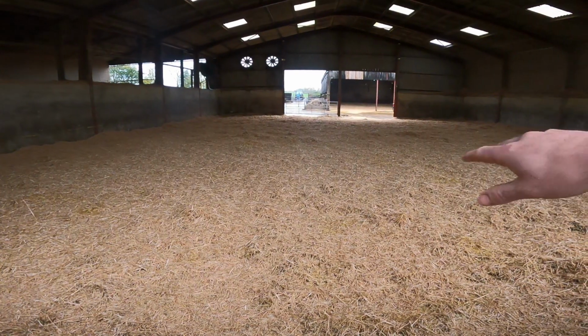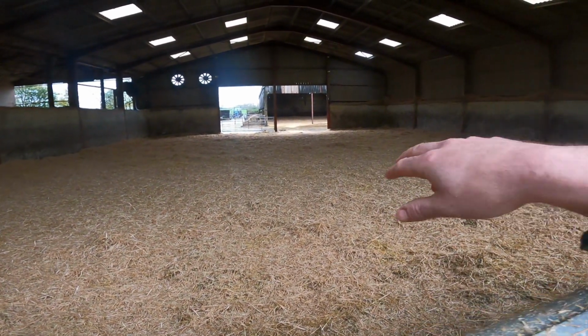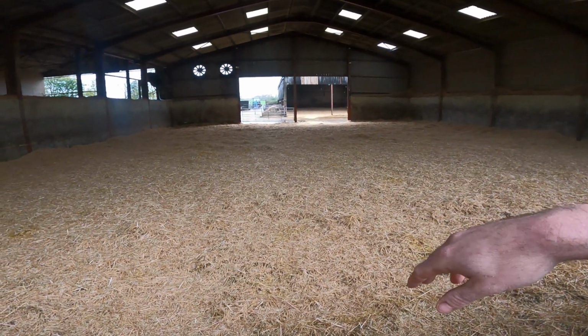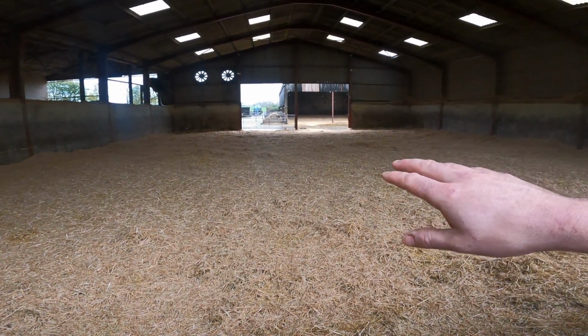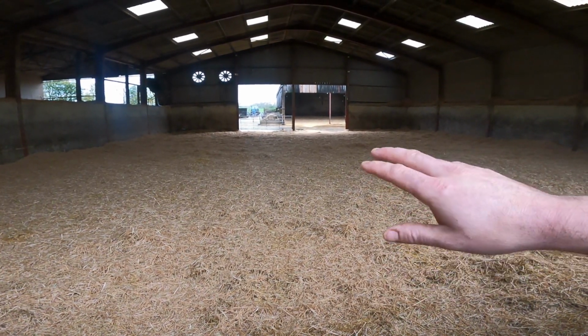Here's the sheds where the cows are going to come in in a minute. I'll show you in a minute. The cows have gone in. This is 1 of 3 sheds. So we've got enough space up here, probably to house 400, but the farm's not big enough for 400 cows. 300 is about the limit with the grazing, especially being organic.